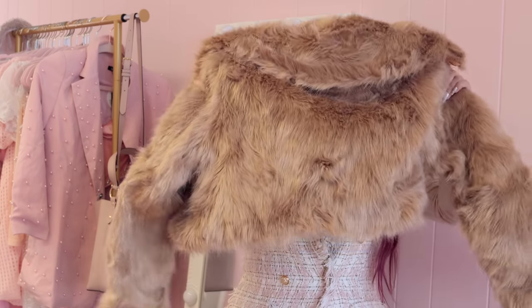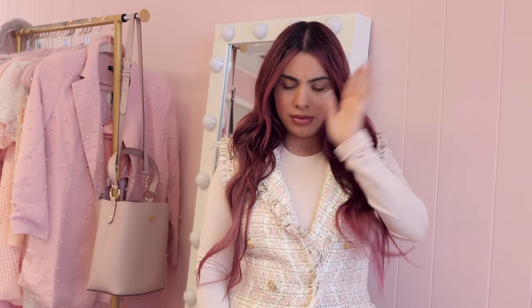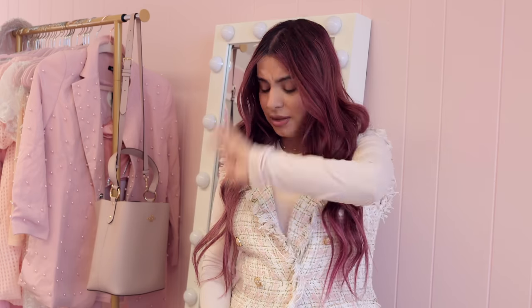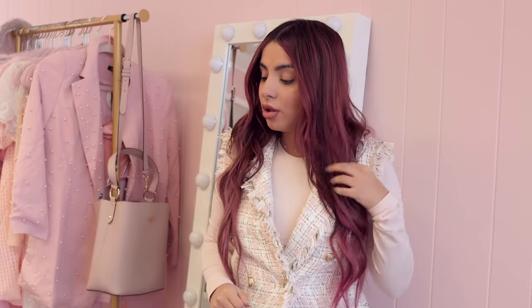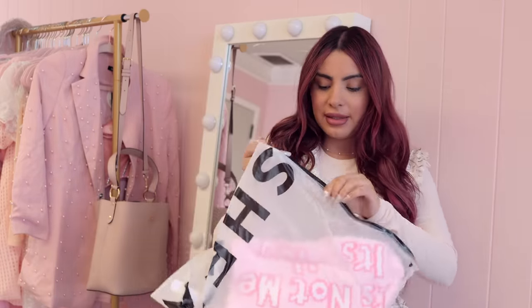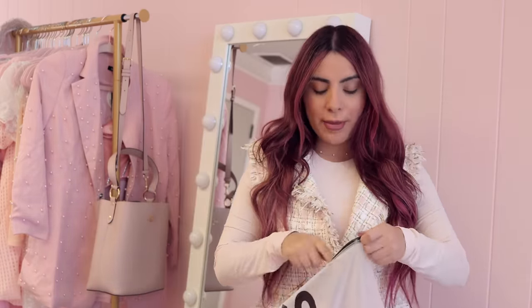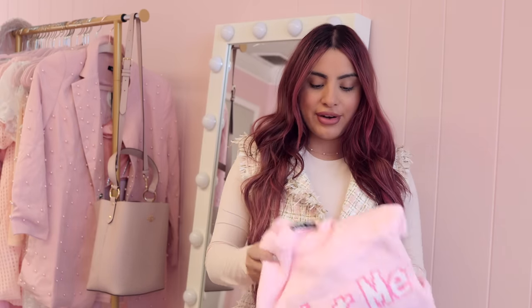So yeah, I got this in a size small. I got the other cardigan in a size, there's a fly in here. Okay, that's weird. Got all the coats and stuff in a size small. I think the bottoms I get in a medium, usually from Shein, just because some of them tend to run a little bit smaller. Okay, we have this, and this is a cute Barbiecore aesthetic sweater.